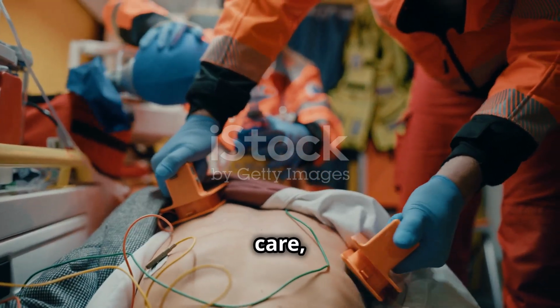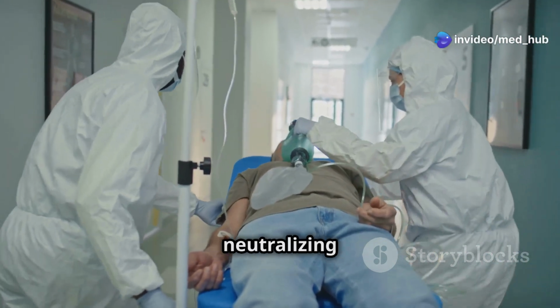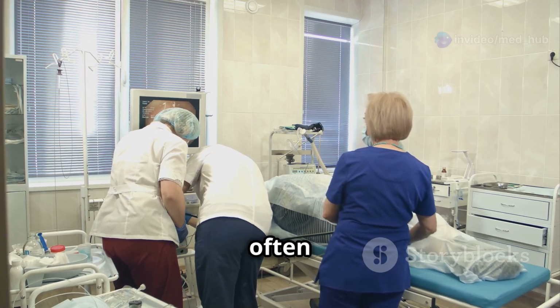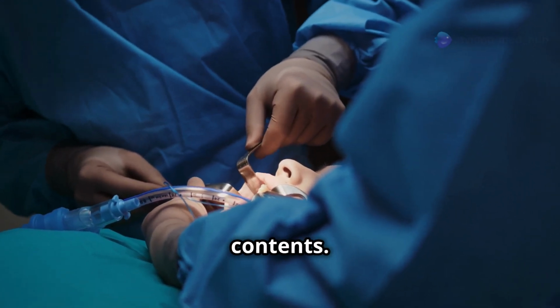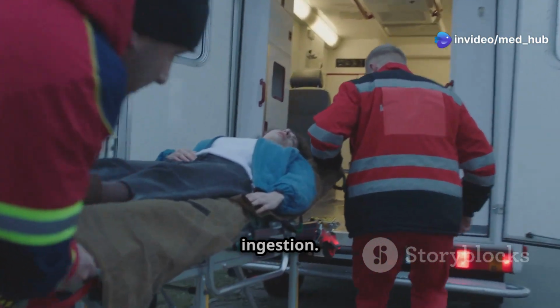Once the paramedics arrive and have taken over the patient's care, they'll likely begin the decontamination process. This involves removing or neutralizing any remaining poison in or on the patient. One common method is gastric lavage, often called pumping the stomach. This involves inserting a tube through the mouth and into the stomach to wash out the contents. This is typically done only if the poisoning occurred within an hour of ingestion.